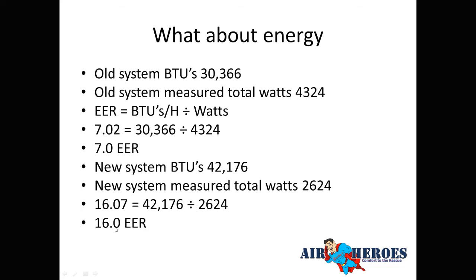The new system, it's a little high. This is actually a 12.0 EER unit, so we actually got four points just because it was cooler. But it's still not going to jump up to 4,000 watts. It's still going to stay closer to 3,000 watts. So there's still going to be pretty good efficiency, and that's energy consumed.